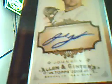And my final hit was a Josh Johnson autograph. It's not the greatest autograph, but hey, at least I got an autograph. They're very hard to pull. From the Marlins, Josh Johnson.